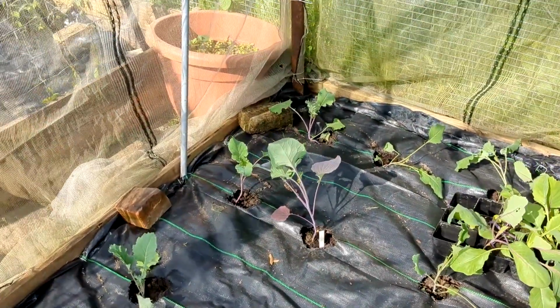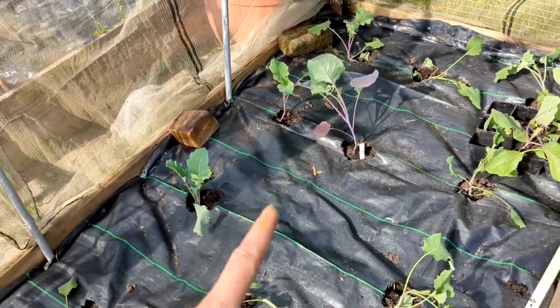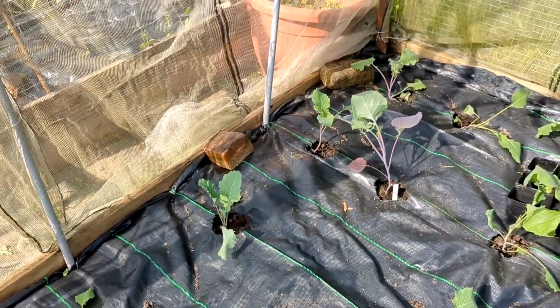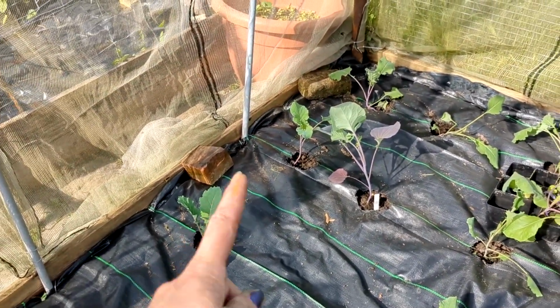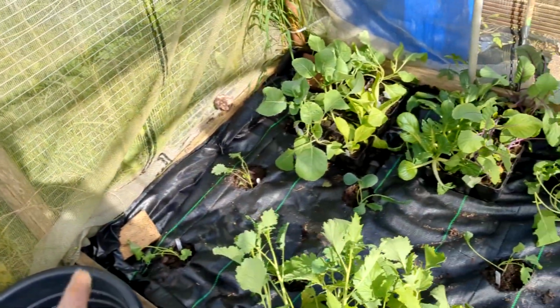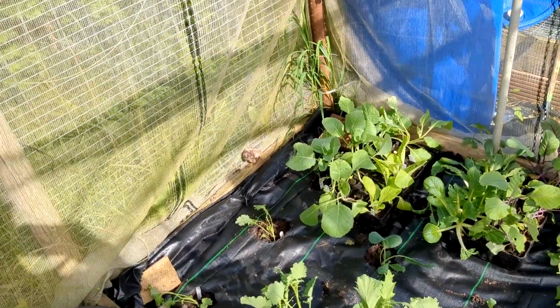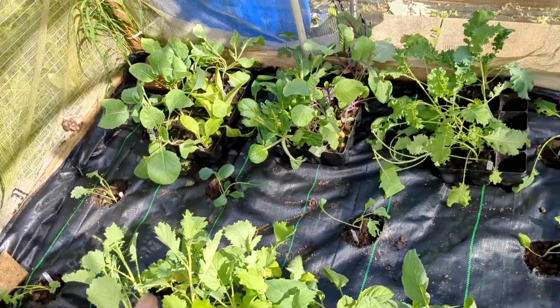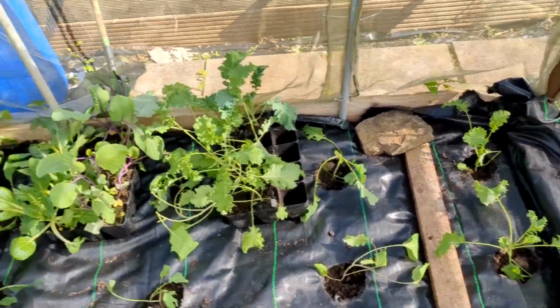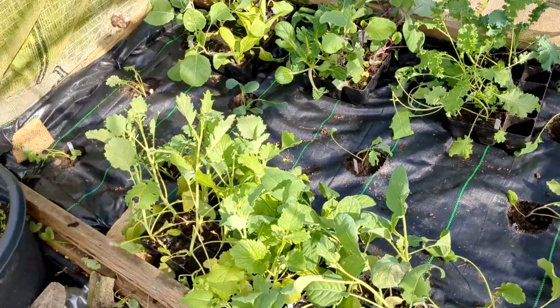So I have got my Taunton Dean kale there. I think it's purple sprouting broccoli around the edge. I've got some different types of kale here. I've got some purple sprouting broccoli. I've got some shorter kale. And then I've got all these other brassicas to fit in somewhere.